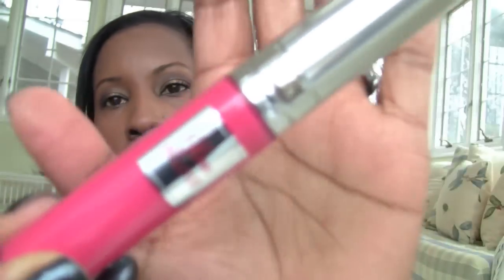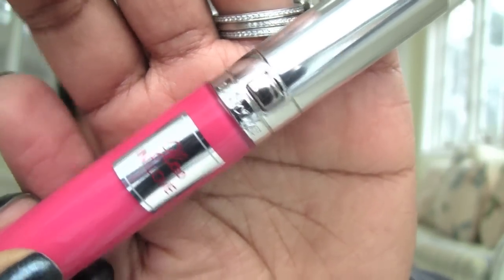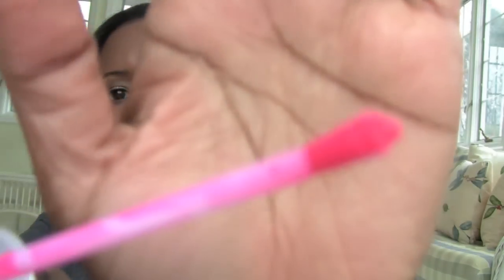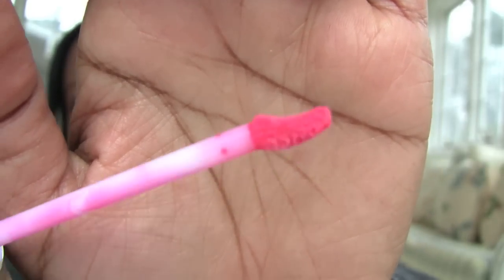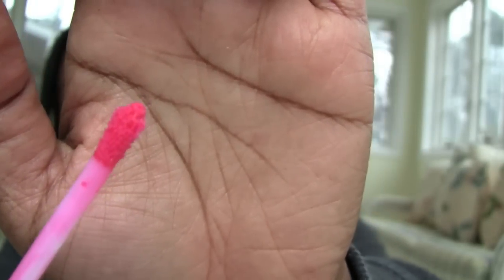I thought this is neat at the counter. You push this little button. Let me see if I can show you the button. You push this little button and the gloss pops up. I mean, the wand pops up. And then I'll go ahead and swatch it for you. It's got kind of a different applicator. Let me show you that as well. The applicator is interesting. I guess it'll cup your lips. Or if you're putting it on that way, that's just perfect for gliding it on your lips.